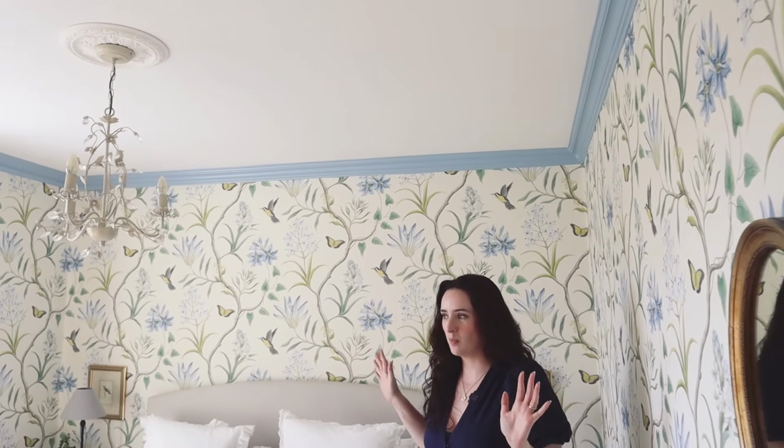I want to do another colour drench like I did in the hallway, and I also want to do it in the other bedrooms, because in hindsight, I realised how cool it would look in here if the whole ceiling was blue and you're lying in bed like you're looking up at the sky, and then this wallpaper makes you feel like you're in the garden, which works so beautifully because this bedroom looks out onto the garden.